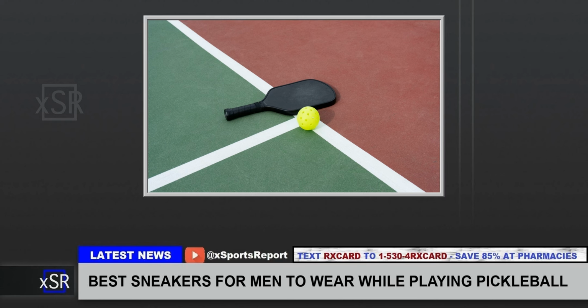Best sneakers for men to wear while playing pickleball. Pickleball is taking the world by storm, and it's easy to see why. Post-pandemic, pickleball has become the fastest growing sport globally. People have flocked to this game, which perfectly balances fun and fitness.